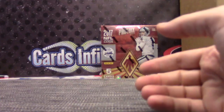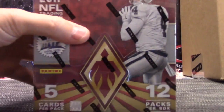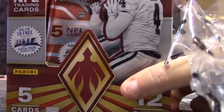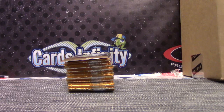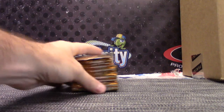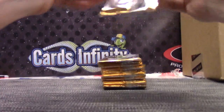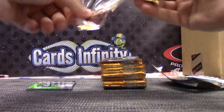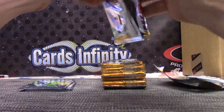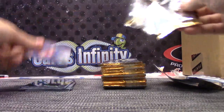Okay. Last box of the first inner. This is a 16-box master case random team group break.